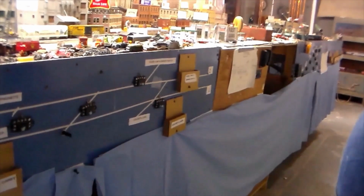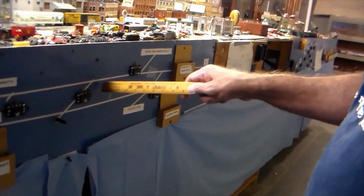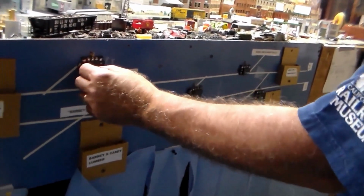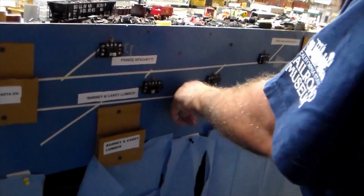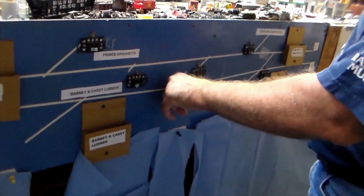Just a side note, if we could pan the layout a little bit, you'll see these buttons all over the place. This is for the switches that go into the sidings for the different factories. These are all wired to motors underneath the switches, so you can hear those click. There's other different motors too, and you hear that. So now that's when you know when it's thrown.